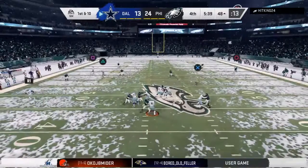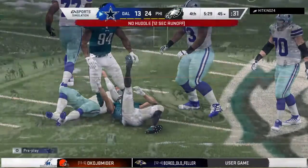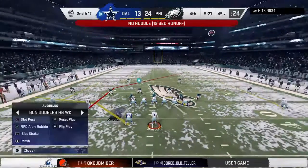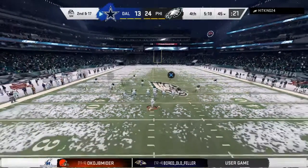Prescott looks to throw on first. Pressure, and he's going to be taken down. They sack him back right around the 44. Now following the sack, they'll look to make amends on a 2nd down and 17.